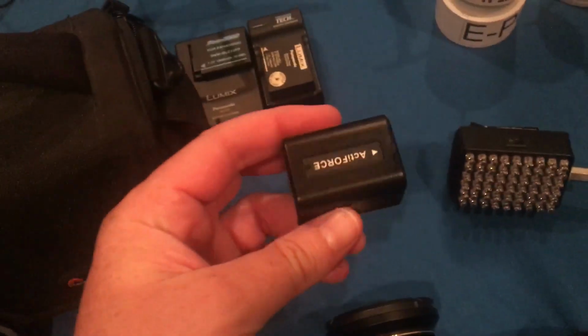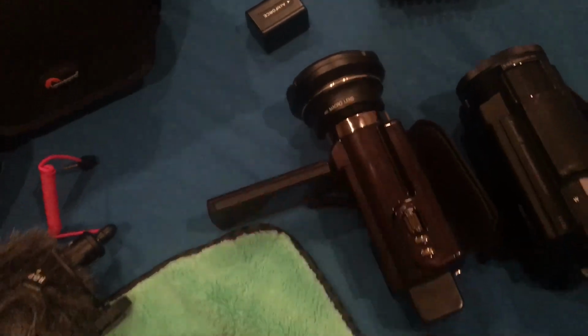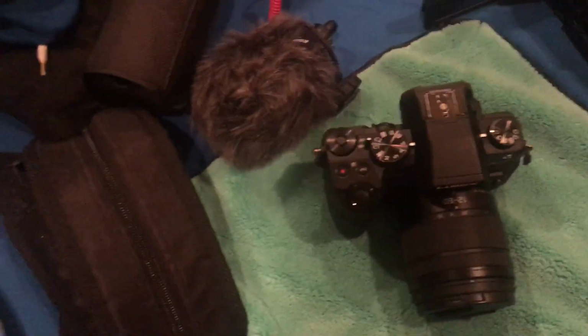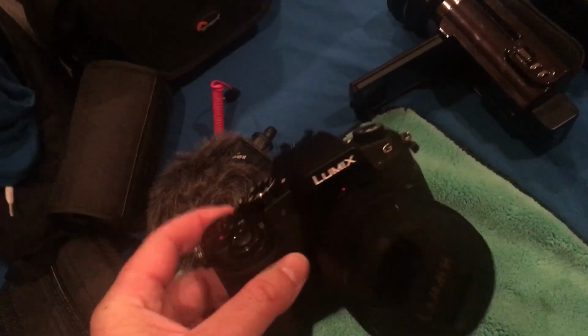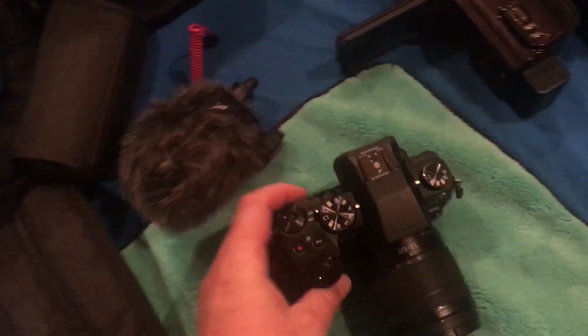Luckily, this battery came just in time from China as a replacement for this, because when you're in the field, you don't have time to charge a battery. This is my main camera, but it's only for daytime use and evening, I guess, but no night vision capabilities, but a very nice Panasonic camera.